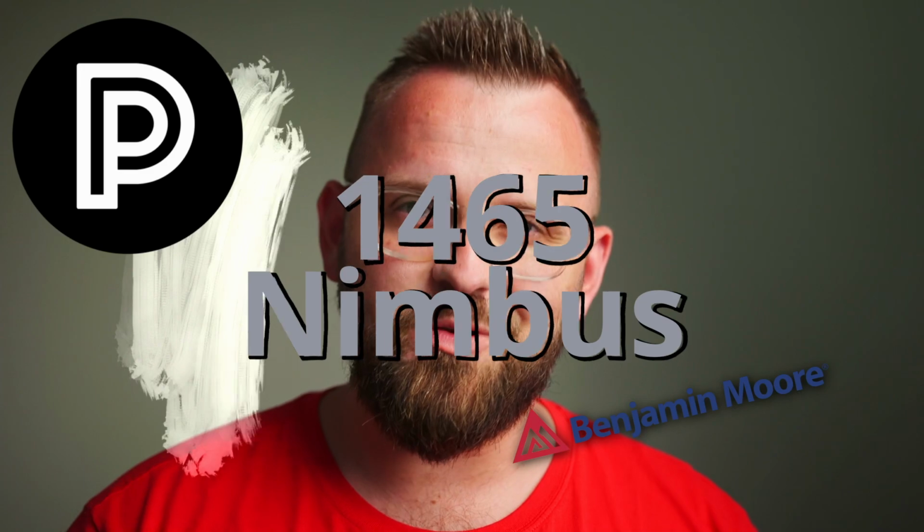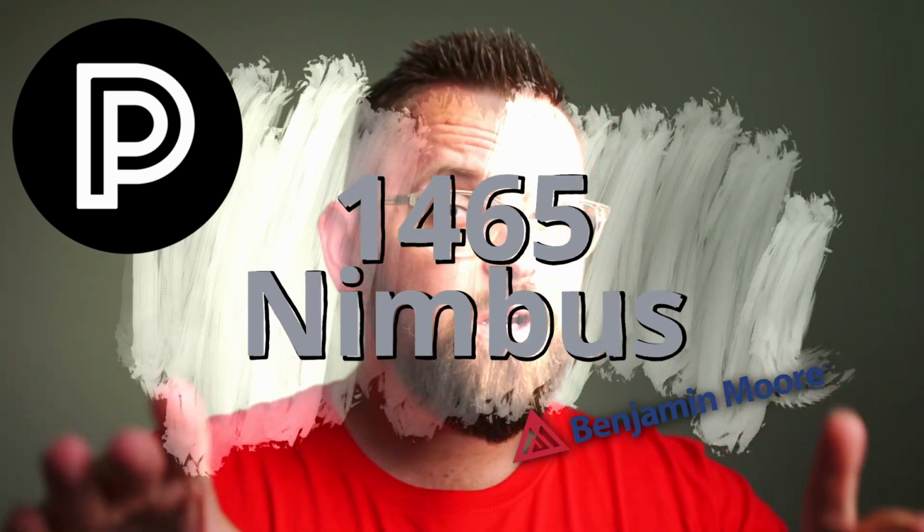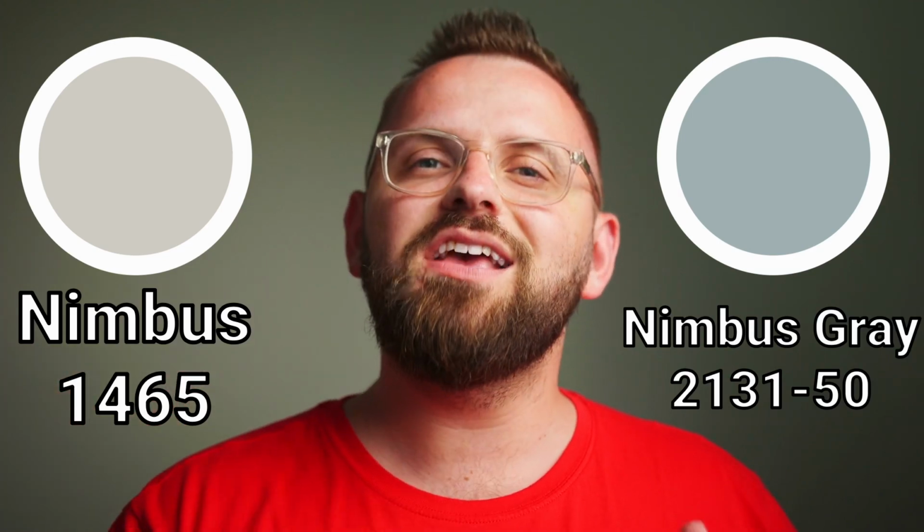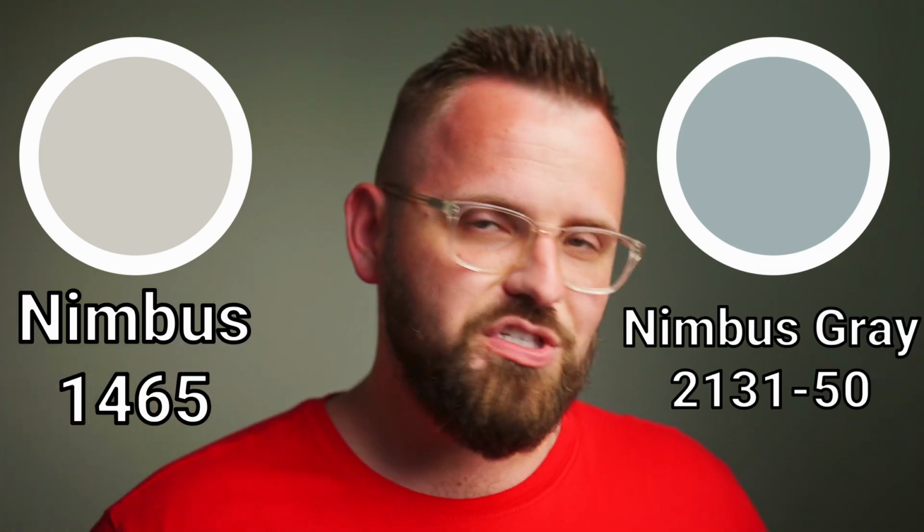What's going on, everyone? Let's look together at Benjamin Moore's Nimbus 1465. And just to clarify right from the start, we're talking about Nimbus, not Nimbus Gray, okay? They're both by the same company, but are very different colors. That color is more of a cool blue-gray, while today's color, Nimbus, is a soft grayish, which is a combination of gray and beige. I'm going to accomplish two things in this video, at least.